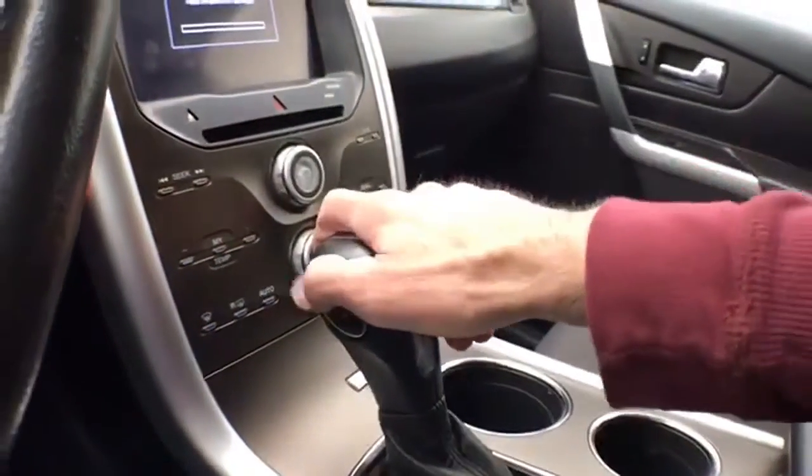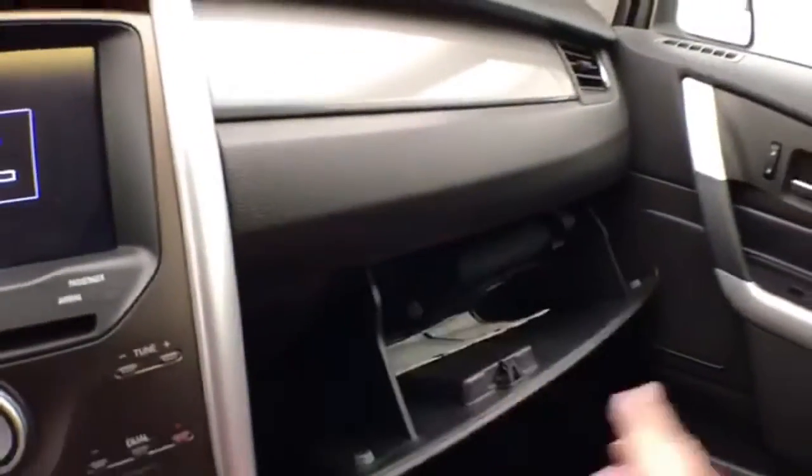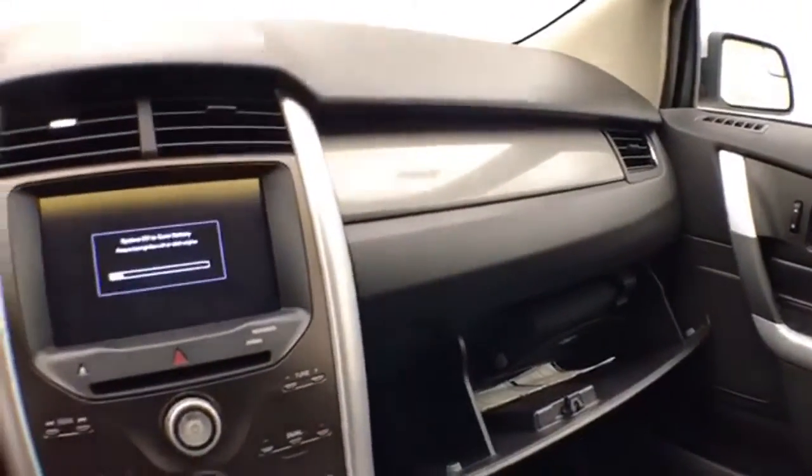6-speed automatic transmission with manual shift capability. Lots of storage space in the armrest. And a large glove box with all the owner's material.